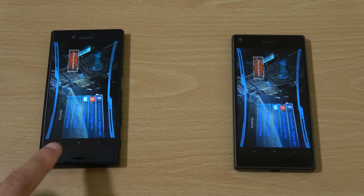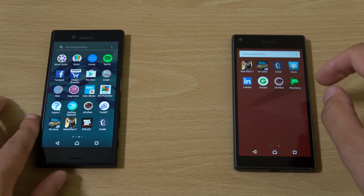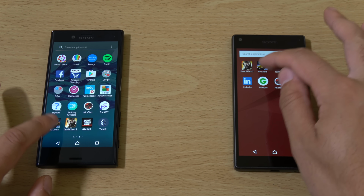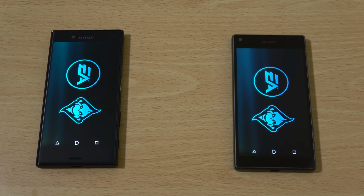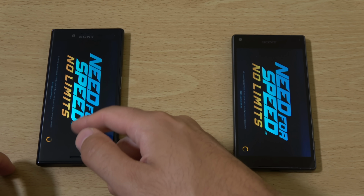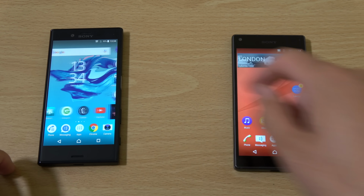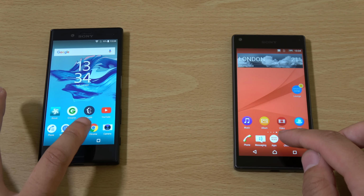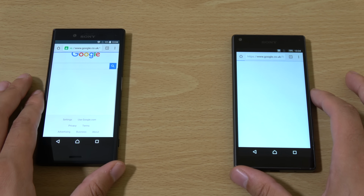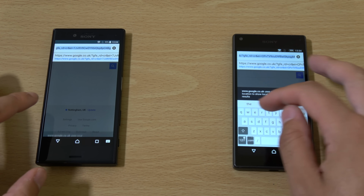So if anyone tells you Snapdragon 650 isn't a competent processor, you do need to school them, because at the end of the day, it's not a flagship processor in terms of what's available, but it's still very competent, as you can see, going into stuff. So we can definitely give that to the X Compact when it comes to the day-to-day performance. I'm going to have a look at the web browsing as well. Just open up a few websites here.